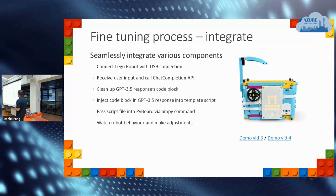There are certain scenarios that add some noise into the response, and I don't have a good way to remove it, so I clean it up. Then in the end, I put everything into a bigger script file. I will run that script file in the pipeline, which is just this hub, and then the robot will start to move around. Okay, let's take a look. So there are two demos here. The first one is about the prompt engineering, how we created the data set. The second one is about how the Python code actually works for the robot.